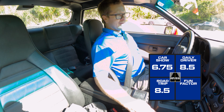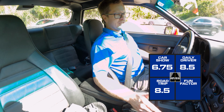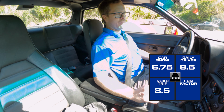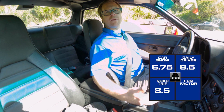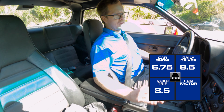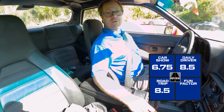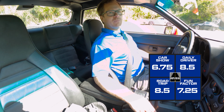Now for fun factor, this is where this car maybe suffers a bit. It's fun in the sense you can get in, have a good time, and it's a pleasant drive, a pleasant cruiser, but this is not a car you're gonna get in to drive hard on your favorite back road. It'll be competent at that, but it's not gonna give you the off-throttle response of a manual transmission, and the long gearing of the 3-speed means that you're never gonna quite be able to get up on the boil and really be carrying a lot of speed. That being said, very comfortable, pleasant cruiser, maybe a good Sunday drive, or a car to have fun with your teenage kid who is learning to drive, and maybe you want to put him in the Porsche. So for fun factor, I'm going to give this car a 7.25.